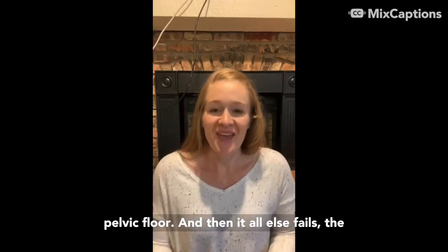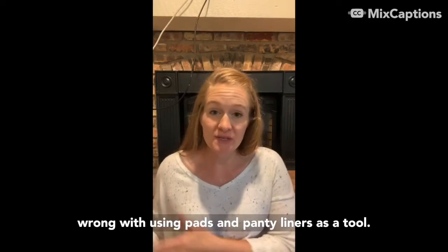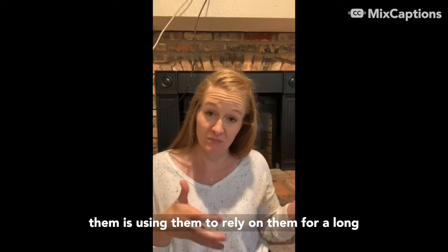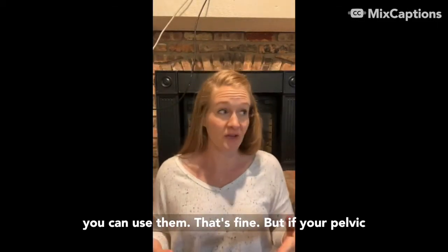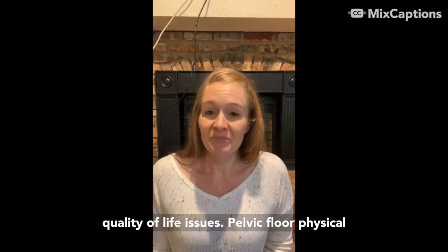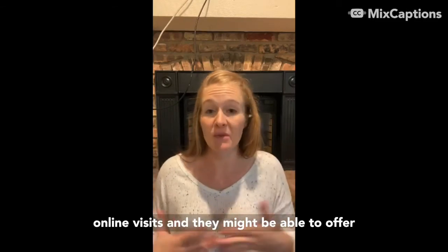And then, if all else fails, the final thing, don't be afraid to wear a pad or a panty liner during this period. There is nothing wrong with using pads and panty liners as a tool. What we talk about as far as wanting to avoid them is relying on them for a long period postpartum, or for a long period even in pregnancy. If you're leaking constantly, you can use them, that's fine. But if your pelvic floor concerns are bothering you or causing quality of life issues, pelvic floor physical therapy is accessible to you both in pregnancy and after pregnancy. If you have issues with that during COVID right now, then you can schedule online visits and they might be able to offer you some solutions.